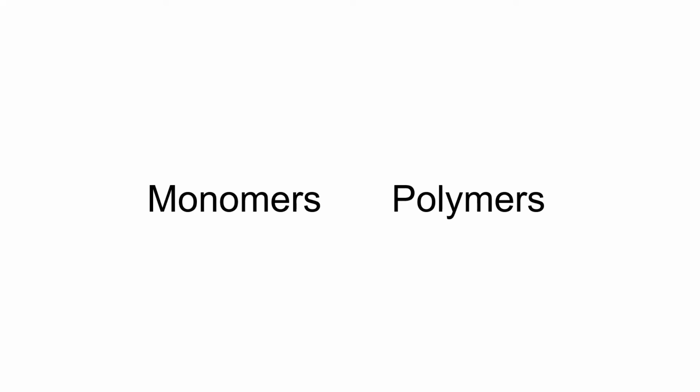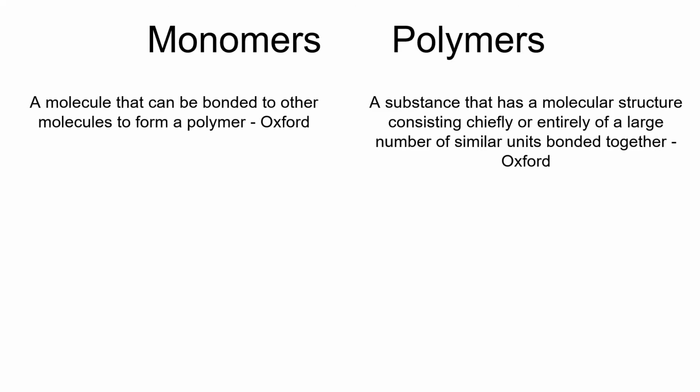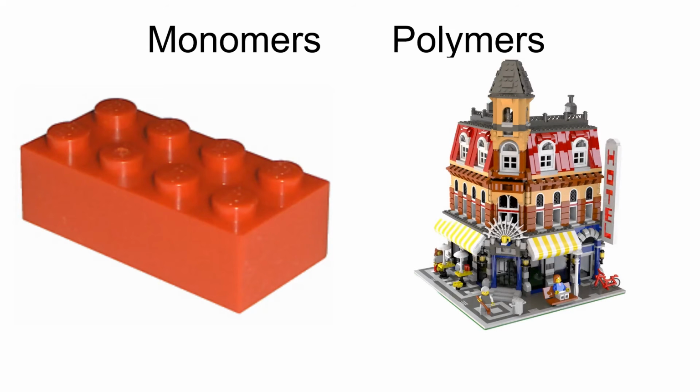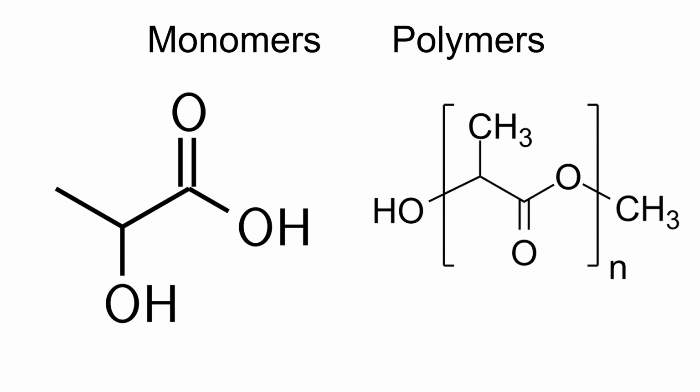To understand PLA, we first have to understand the terms monomers and polymers. According to Oxford Dictionary, monomers are molecules that can be bonded to form other molecules, other polymers. Polymers are substances that have a molecular structure consisting chiefly or entirely of a large number of similar units bonded together. But this means absolutely nothing to you and I, so it's better to think of monomers like a Lego brick, a singular building block, and polymers as a collection of monomers that create the Lego corner, cafe, and hotel. In our context, our building block is lactic acid, an organic compound sourced from natural sources, and a polymer is a collection of lactic acid, polylactic acid.